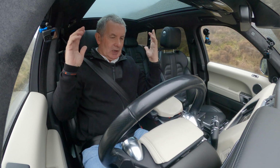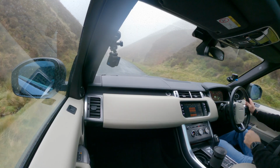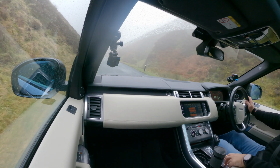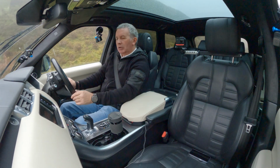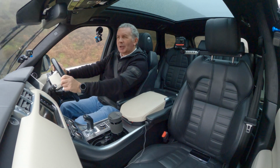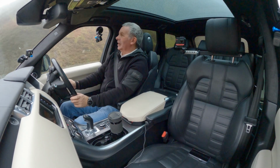Oops, sorry. Nothing. Not touching the accelerator, not touching the brake, not pulling the handbrake on, and we're just slowly going down here. Well, we'll just knock hill descent off now. Knock the heated seat back on. The steering wheel, as I say, it's toasty.